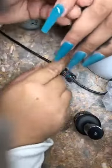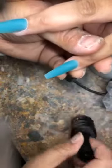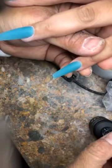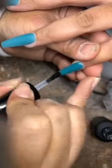Can you put in the light? I forgot if I had to shake it. Can you get me the charger in the wax room, please? You feel heat in there? Mm-hmm. Is it on? Mm-hmm. Okay.